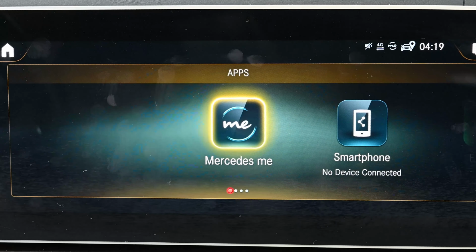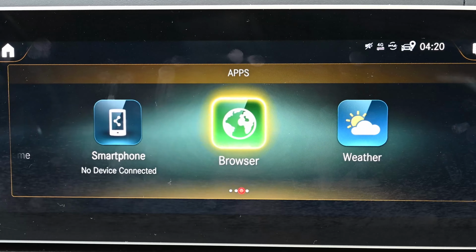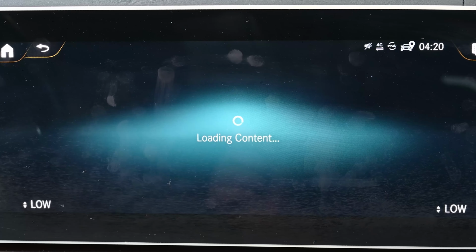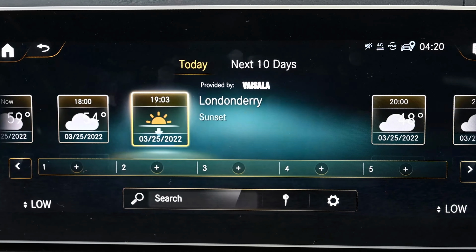Mercedes has their own apps, not only including Mercedes me, your smartphone devices, a browser, and a weather app that works with your GPS in real time. It will tell you today and the next 10 days, and you can cycle through them.